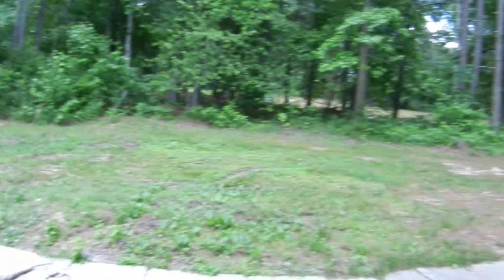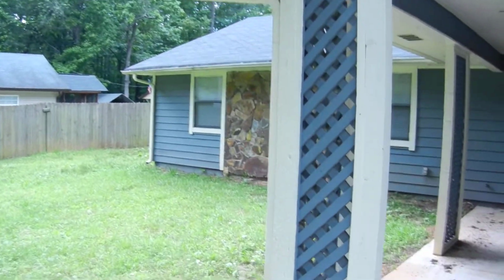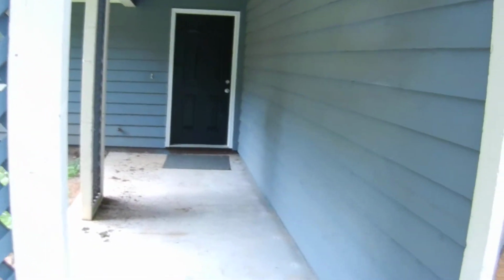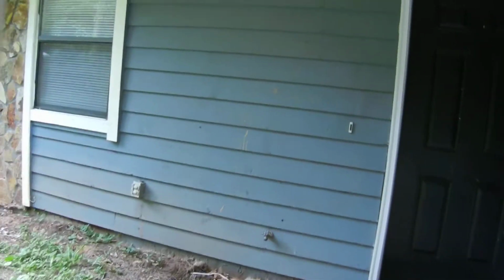This home is on Noah's Ark Road. It's a wooded lot, plenty of shade. This home is tucked into the shade here just perfectly. You can see it's got a walkway that goes underneath. It's a covered front porch area with a very unique layout and design. We're coming up to the front door here.